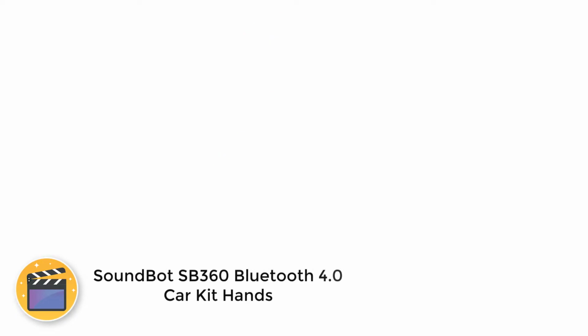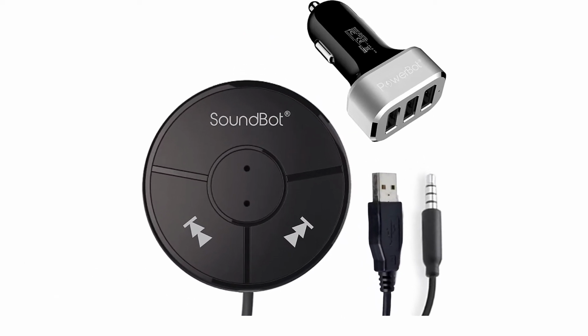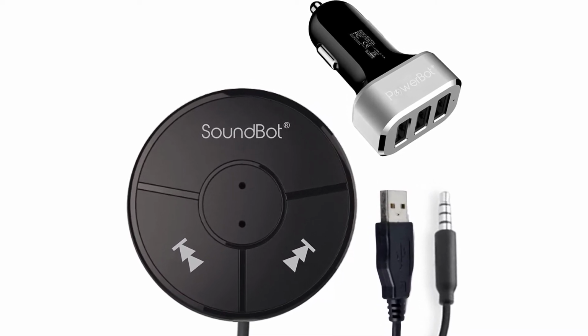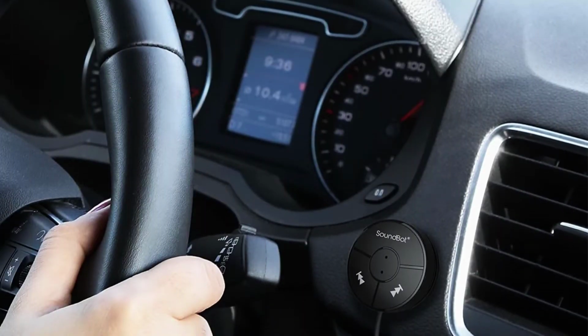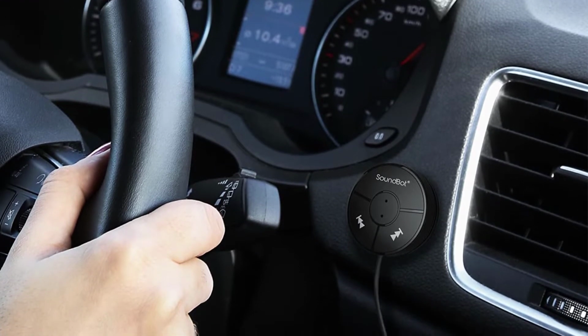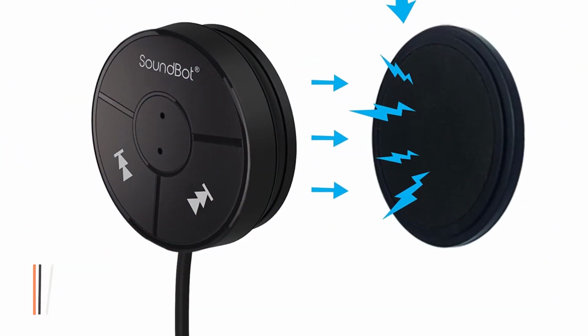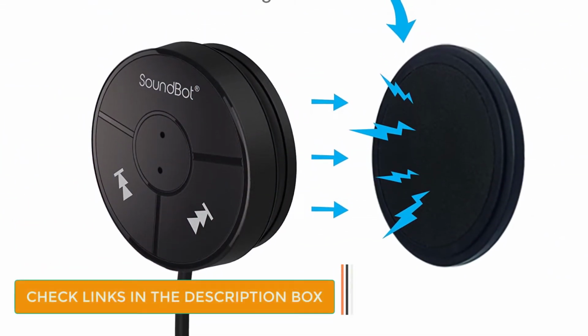Number 2. Soundbot SB360 Bluetooth Car Kit Hands-Free. The Soundbot Bluetooth Car Kit is a great solution for people who need a smartphone charger as well. It comes with a 12V socket charger with 3 USB ports. The first one can be used for powering the Bluetooth receiver, while the others can be used for charging the devices you connect to it. We think that every Bluetooth car kit that draws power from USB should have this kind of charger built right into it.